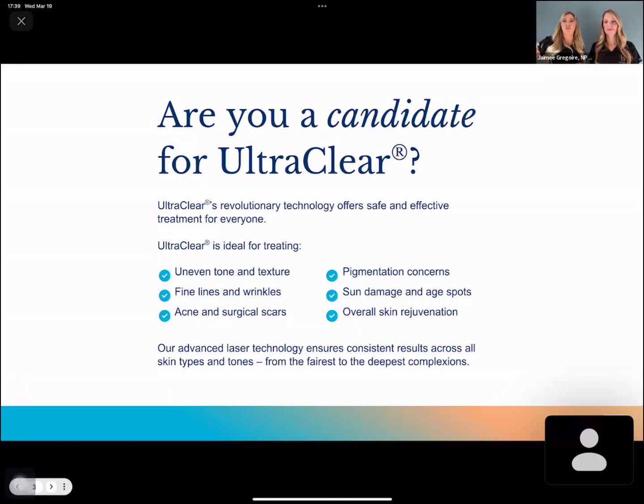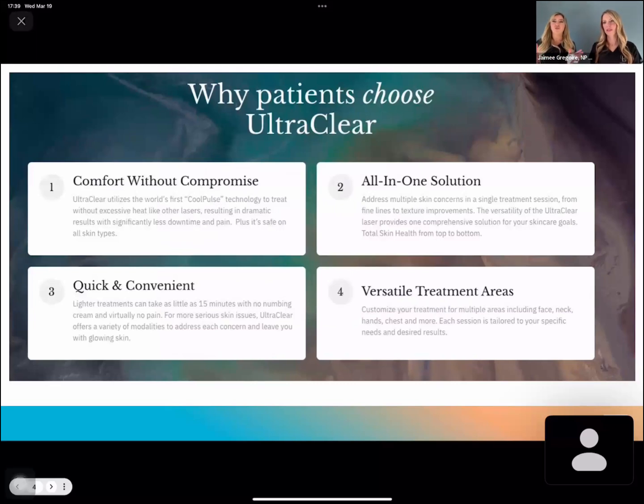So we'll move on to why patients choose UltraClear. UltraClear is the treatment modality for you if you really want zero downtime and really little discomfort. If you're doing 3D Miracle, even some of our Clear Plus, people describe maybe a little scratching feeling or a slight feather-on-your-face type of sensation. You're in and out of the office usually in less than half an hour, and you can go back to work that afternoon. So it's an all-in-one solution for all the things we talked about prior.